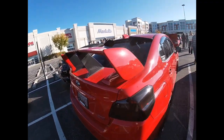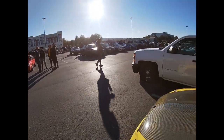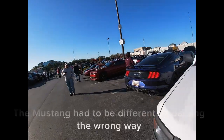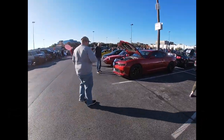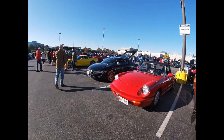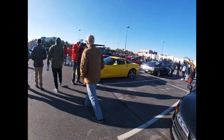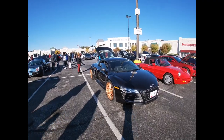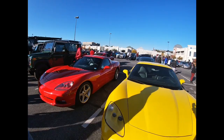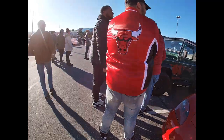Another WRX. I think I can just go down this way now. GT, the Camaro too. Supercars. NSX. The Corvette, and I'll take this over a Bronco any day. Is that a Bronco? I'm not sure.